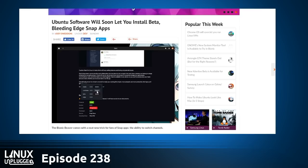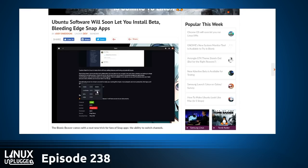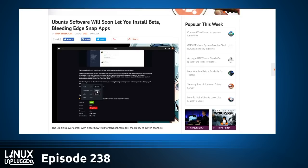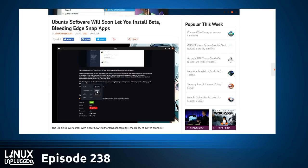And now what you can do in GNOME Software in 18.04 is when you look at the details for a snap in Software Center, it has a label there for the track, or rather the channel that it's currently installed from, which by and large would be stable. And if you click on that, it will produce a list of the other channels that are available to you. So if you want to test the current beta, or you want to get the latest crack from edge, then you can switch those channels.